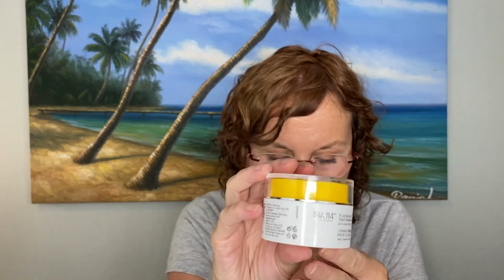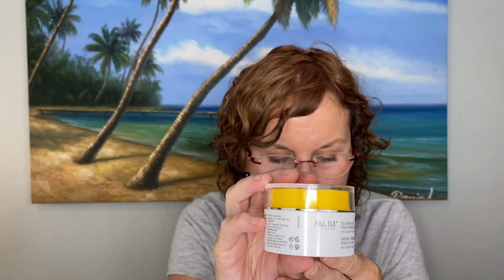But if you look at some of my older videos from, probably, 6 months ago on back, you'll see a difference in my neck. This has made a difference in my skin on my neck. This is the Rakuten TL Advanced Tightening Neck Cream Plus.